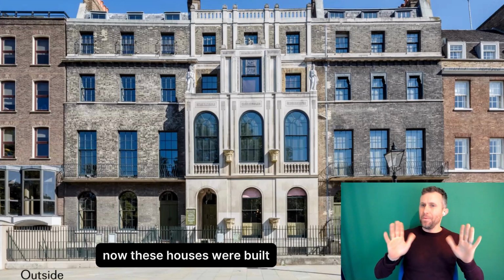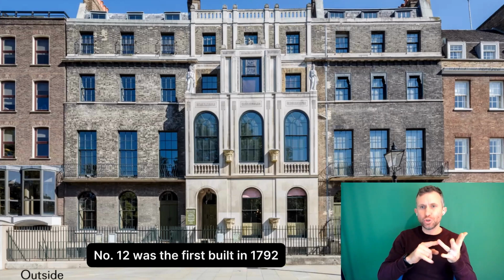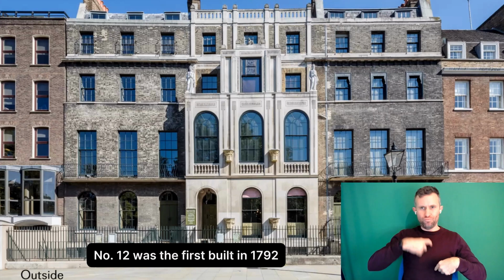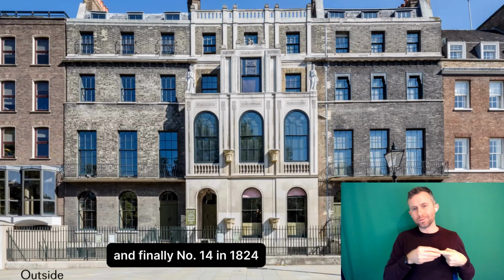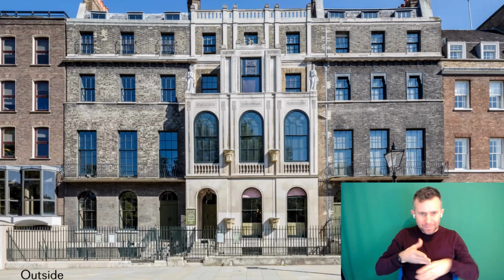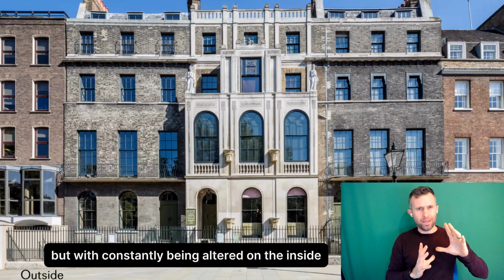Now, these houses were built one at a time over a period of 30 years. Number 12 was the first built in 1792, then number 13 in 1810, and finally number 14 in 1824. Each house took about 2 years to build, but were constantly being altered on the inside.